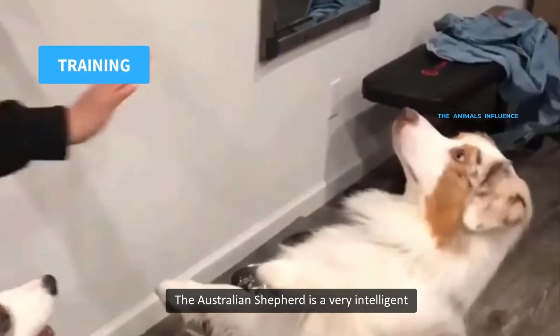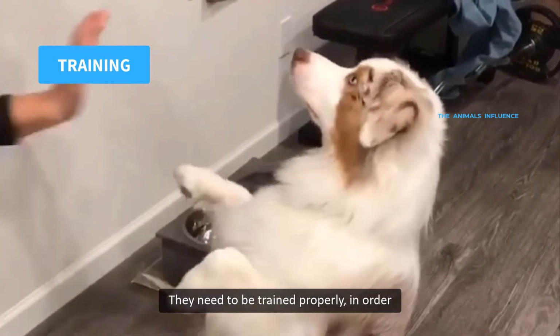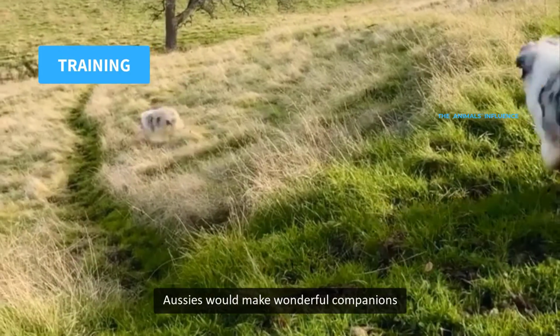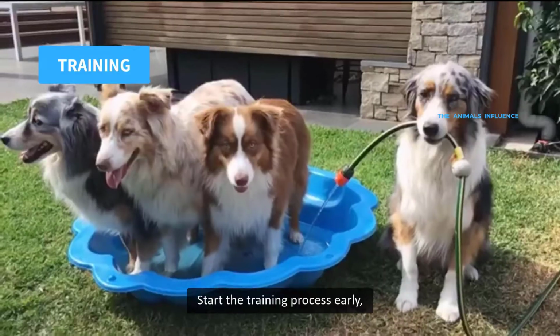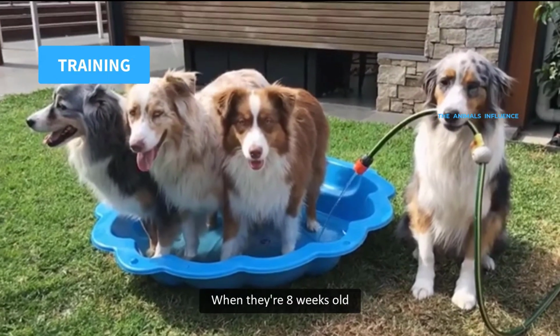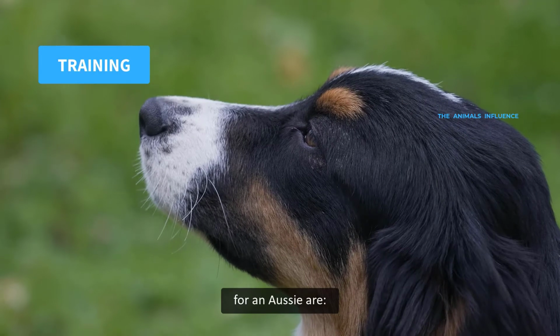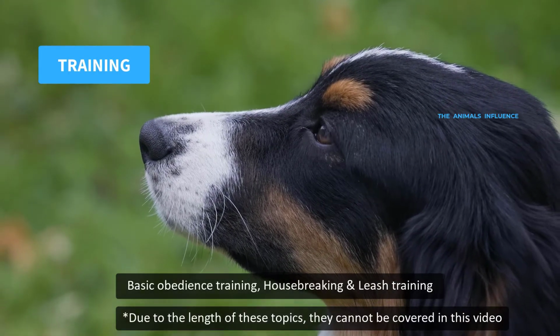The Australian Shepherd is a very intelligent and trainable dog breed. They need to be trained properly in order to best utilize their high energy drive. Aussies would make wonderful companions if socialized and trained at a young age. Start the training process early, when they're 8 weeks old. Some of the most important training techniques for an Aussie are basic obedience training, housebreaking, and leash training.